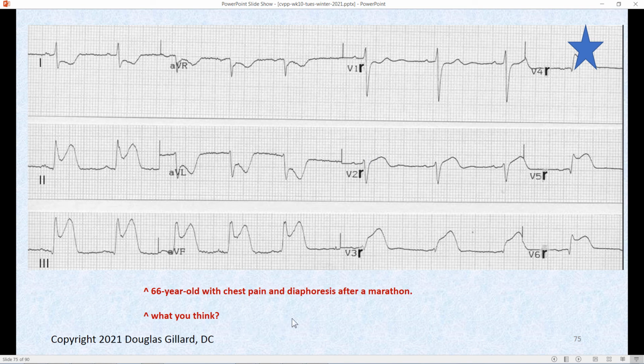But here's a 66-year-old who comes in with chest pain, diaphoresis, into your tent after a marathon. 20 minutes after, he's just not feeling good. You run an EKG, what do you think? Oh, wow, we got a bunch going on here. You guys see it? Well, let's look at limb lead 3. First of all, what's that squiggly line? Good, somebody caught it. There it is up there too. What is that? Good, it's AFib. It's atrial fibrillation.